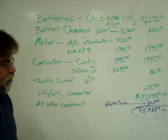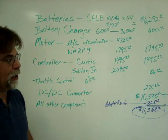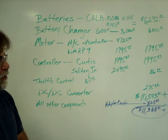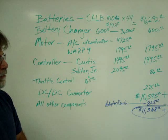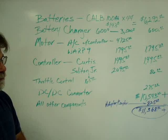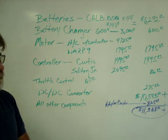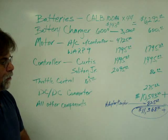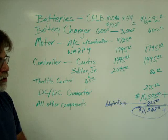We keep very careful records of every penny that's spent. I know what it costs. And so this is a very low figure. So add 3,000 to that, you're at 14,000. I'd say you're closer to 15,000. So that's what it would cost you to do a conversion.